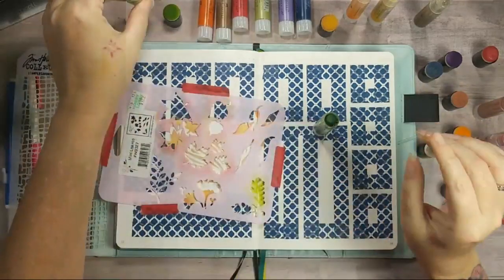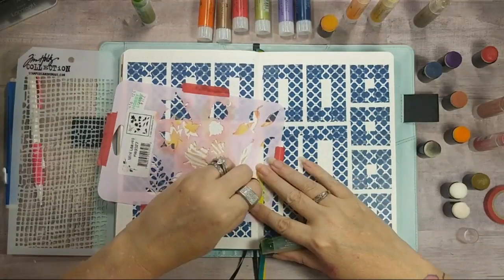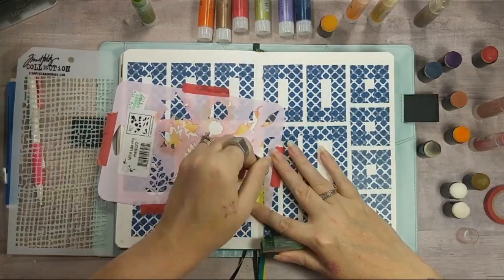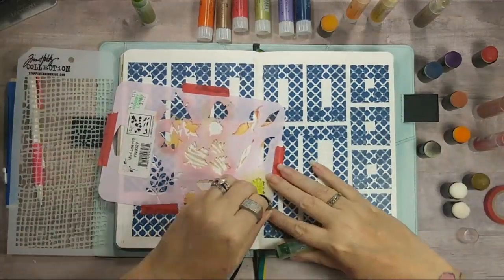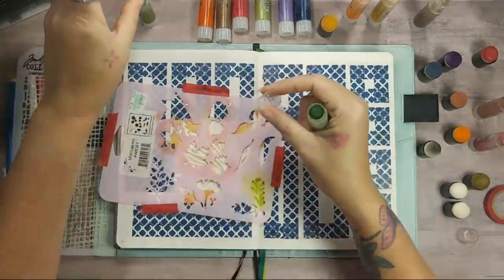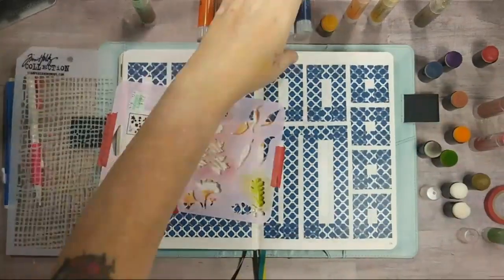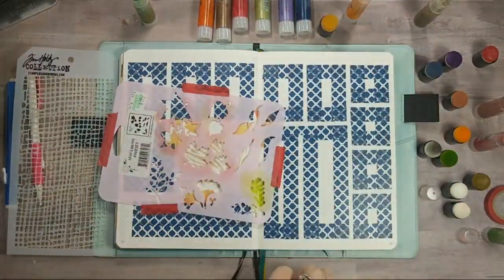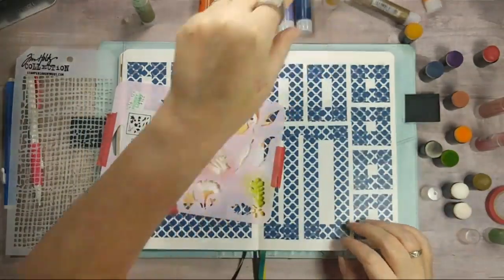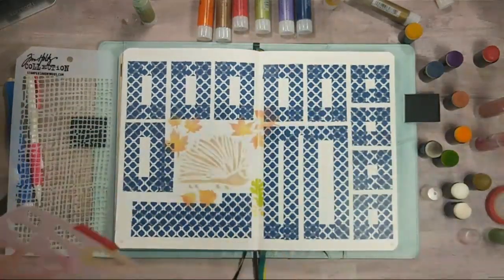Okay. I pulled out two greens and I swear I only used one of them. Let's try the green. I don't know if that made any difference at all. Put a little yellow. All right. Oops, I keep knocking them over now. Well, that's cute. Okay.